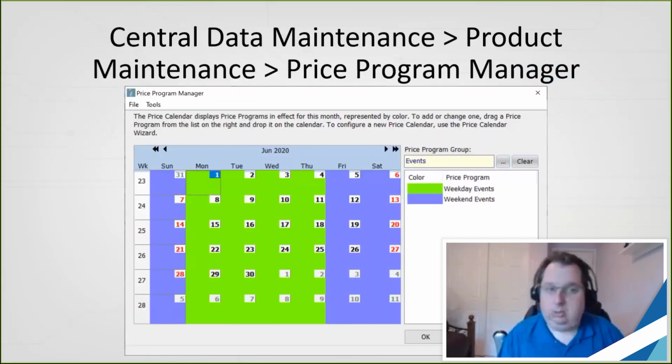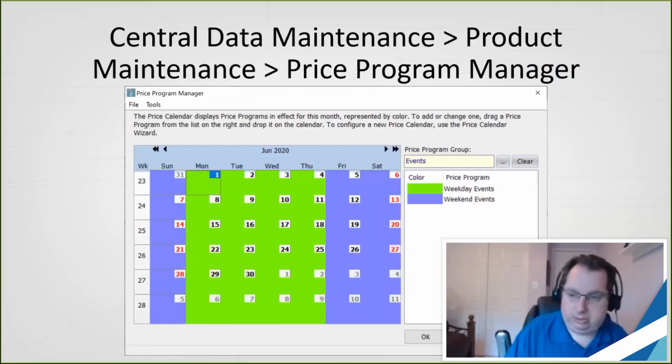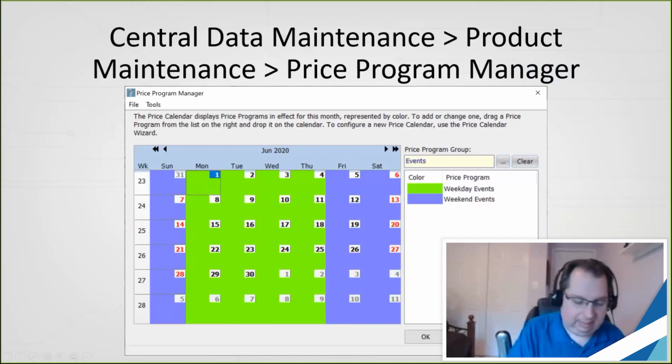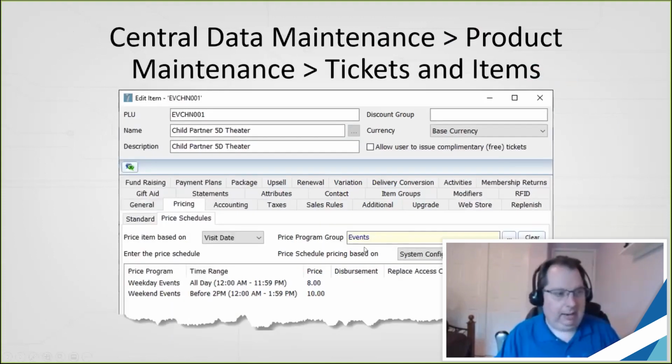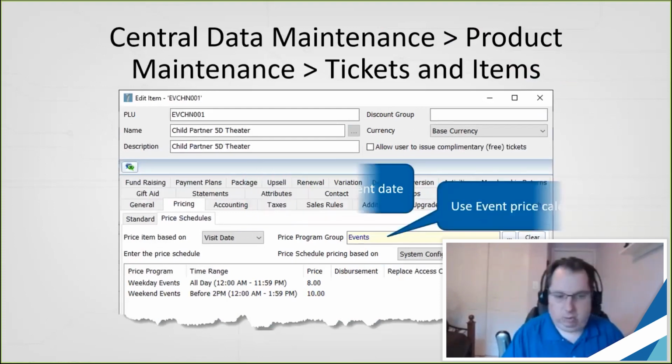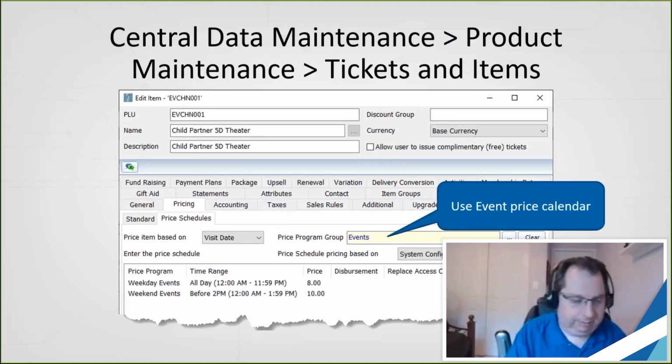Well, now with price schedules, if you set up a price calendar like we are here, I have my events price calendar where Monday through Thursday is counted as a weekday and Friday through Sunday is counted as a weekend. They're all designated in my calendar. My child partner 5D theater ticket is set for a visit date, so I can base my price on when the event takes place. I'm using that event price calendar.